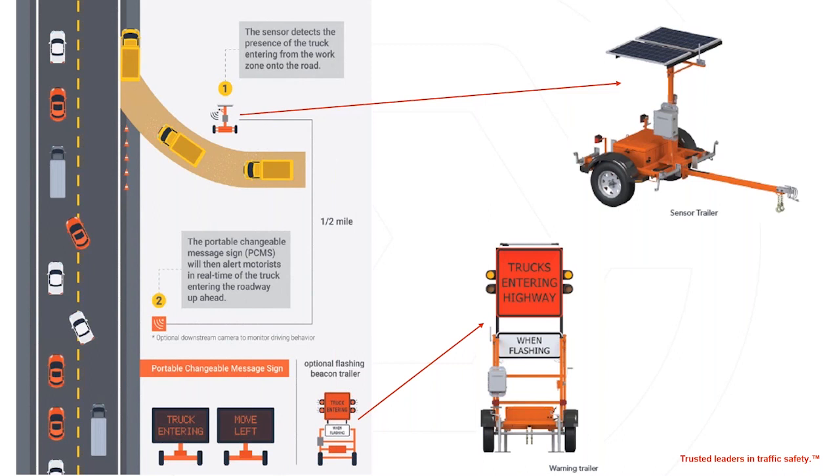If there are multiple vehicles or multiple tractors or construction equipment crossing the roadway, it just alerts them and lets them know that there are trucks entering the highway. Or, again, we don't have to have trucks entering the highway. We can have construction equipment crossing the highway when lights are flashing. So it's all scalable, adjustable and customizable to your unique situation.